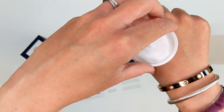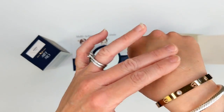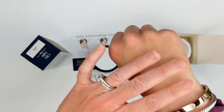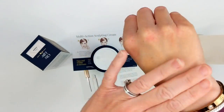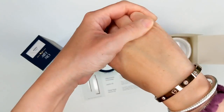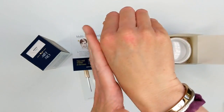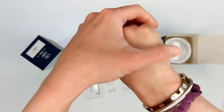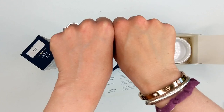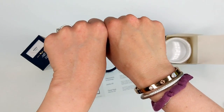I'm just gonna put this one on my other hand. So this one has a slightly more, I would say, balmy texture. It's very thick and rich, but it does seem to absorb really quickly. It's not sticking around on the surface at all. It makes my skin feel really velvety, really smooth, almost like this would actually be really good under makeup, almost like a primer would. Let's just see if it looks any tighter or firmer. I mean, it kind of does actually. This hand, I would say, looks a little smoother than this one right off the bat.